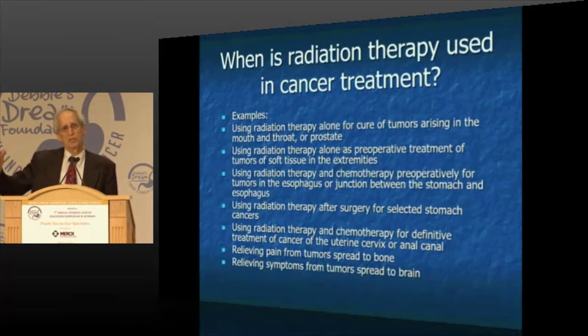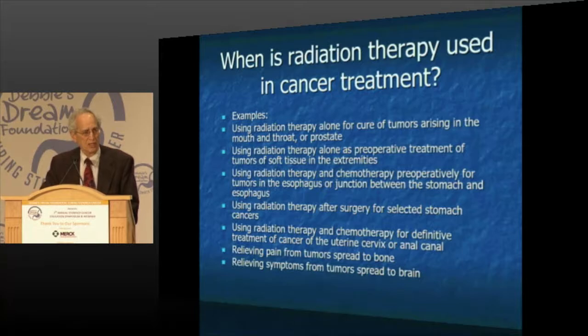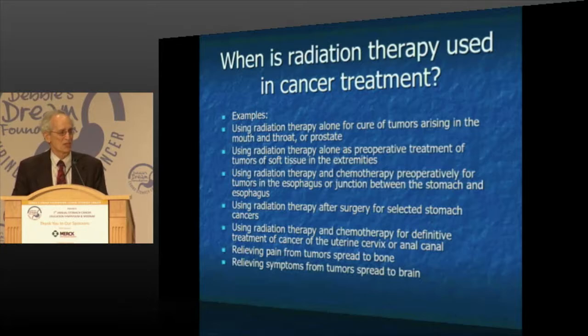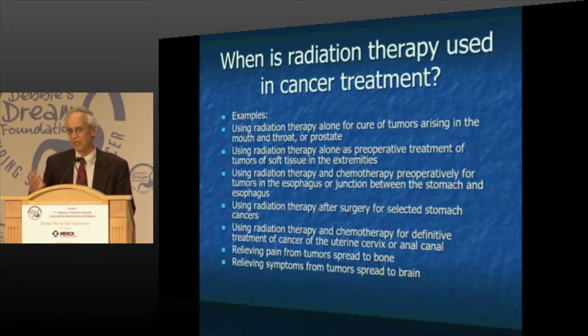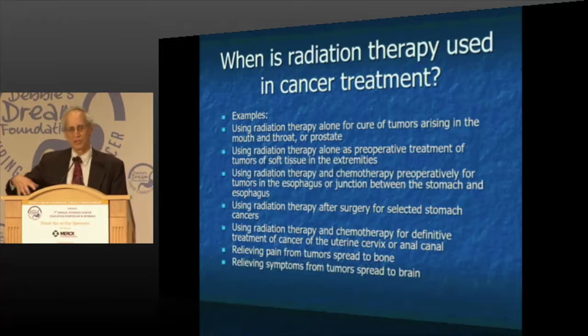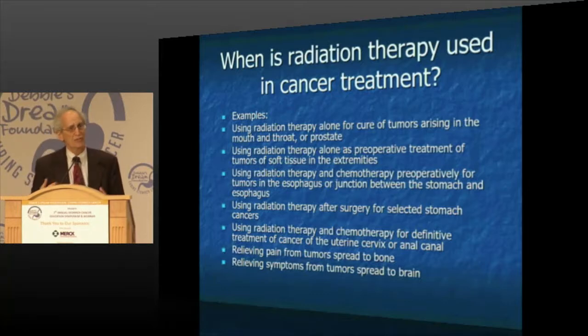Well, what are just some examples, putting aside the gastric cancer world alone, of how we use this? Well, and these are only examples. There are many more of these and many more subtleties. But for tumors of the prostate, for a lot of tumors of the mouth and of the throat, radiation therapy can be used alone very effectively to totally destroy the tumor. In tumors that are called sarcomas in the extremities, in the soft tissues of the extremities, we very commonly use radiation before or after surgery to get rid of those fingers of tumors that might remain after surgery.